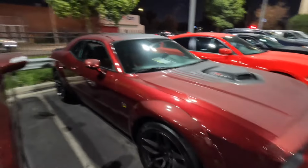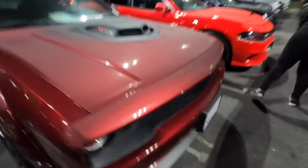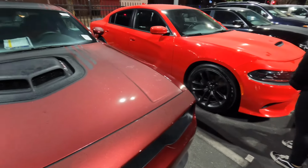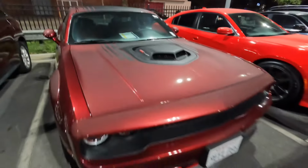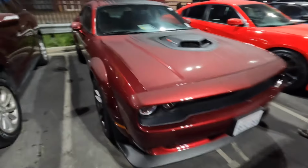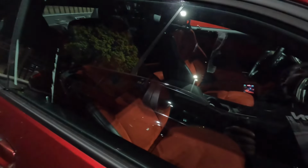Then they got another Scat Pack. It's a wide body. Man, they killing it at this location. What the hell? They have a Scat Pack right here too, man. They are killing it at this location. 392 Shaker. How much you want for this? And they got red interior. 56. Oh, they're looking for those Morenos.